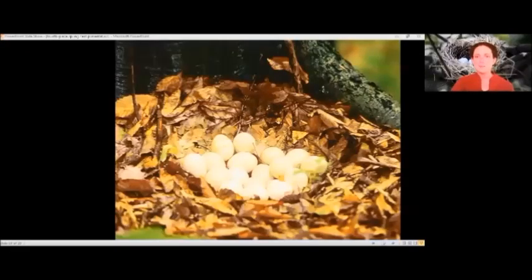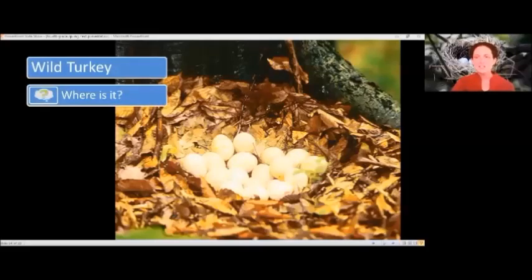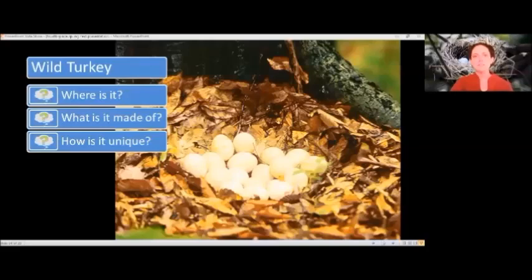This is a very simple nest on the ground, and it belongs to a wild turkey. So where is it? It's on the ground at the base of the tree. What's it made out of? Well, the leaves and stuff that were just around nearby. And how is it unique? Well, it's a pretty unprotected nest, but there's a lot of eggs, so if they lose a few, it's not that big of a deal, and they do lose some babies. And turkey chicks are able to walk around and find their own insects to eat pretty quickly after they hatch, so they don't need a very fancy nest.